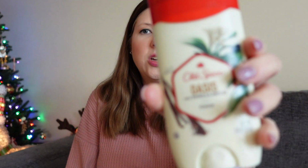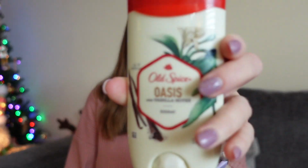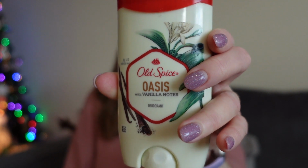A second item that I have is this Old Spice Oasis deodorant in the vanilla scent. This is not technically empty, but it's pretty much almost empty. But I've just had it for a long time, and I feel like it's time to declutter it. The deodorant I've been using right now is by Beekman. If you haven't looked them up, they sell a ton of cosmetic, skincare, and hygiene products made with goat milk. It's a very clean brand, and that's my favorite deodorant right now. So I find myself using that more than a product like this.